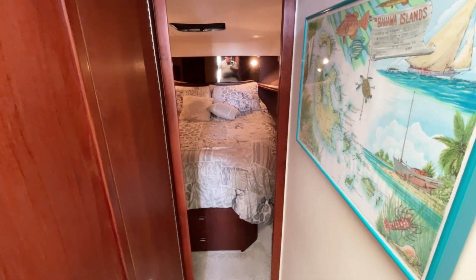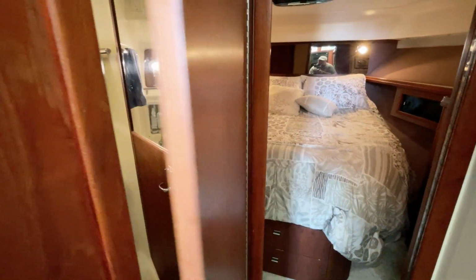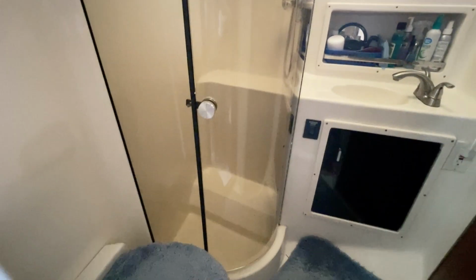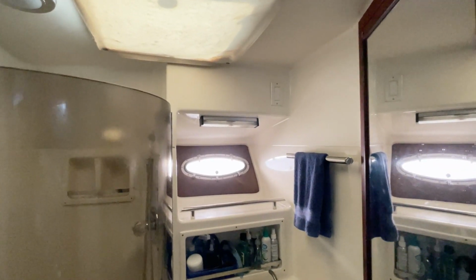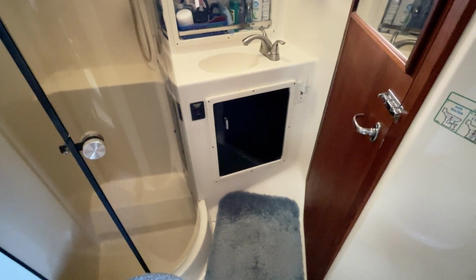As we head forward to the master stateroom, and it is a nice one, we are going to take a look right here through this door. We do have this boat's head. There is a door right here that goes into the master stateroom, so you can access it there. But good size sink, good size shower with a sit down in it, and then you have your toilet. But this is good sized. And you have your hatch up there and your port over there that opens for airflow. All right, let's go take a look at the master stateroom.